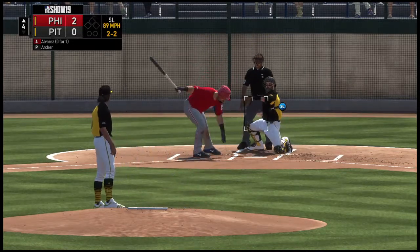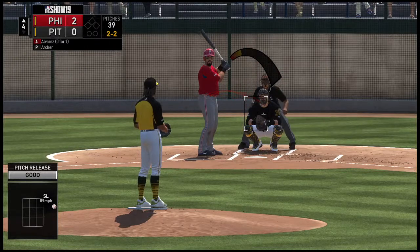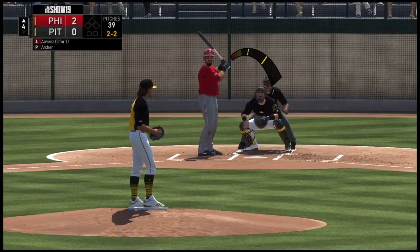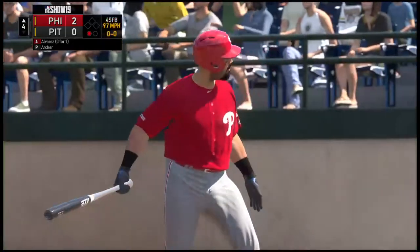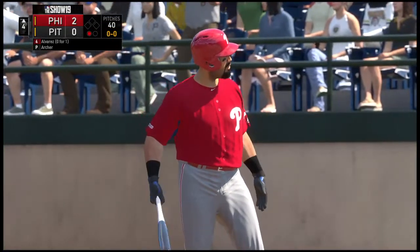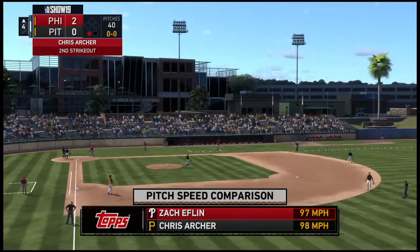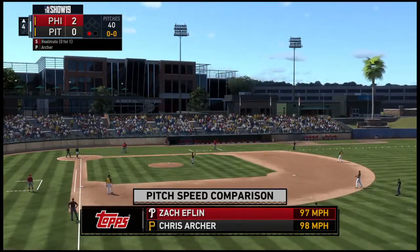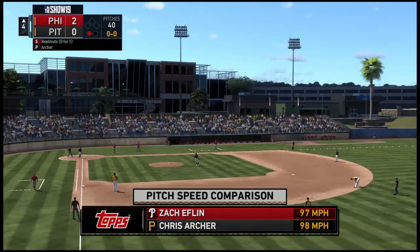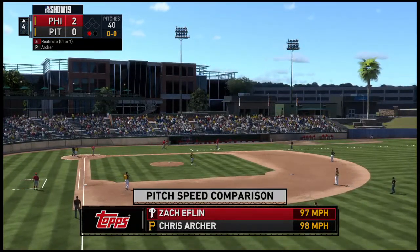And he lays off a pitch outside as they draw even at 2-2. And he takes strike 3 called on the fastball. 1 gone. So after getting the strikeout on the fastball, not a bad time to check out our pitch speed comparison for our 2 starters. And boy, you can see it there. A couple of power arms out there as both of these guys are working in the high 90s.